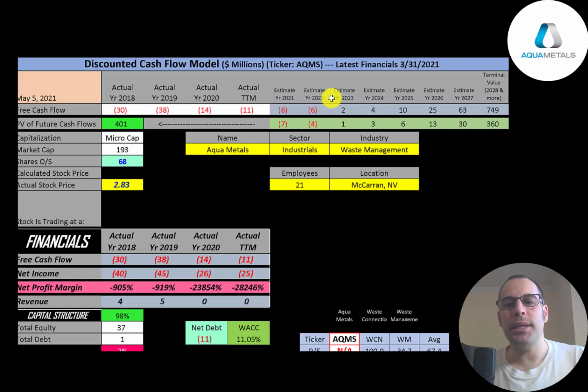We estimated 7 years of future free cash flows. We also estimated a terminal value, which is all cash flows past year 7, that's $749 million. We discounted those numbers back to today using the weighted average cost of capital. We get a value of the company of $401 million.